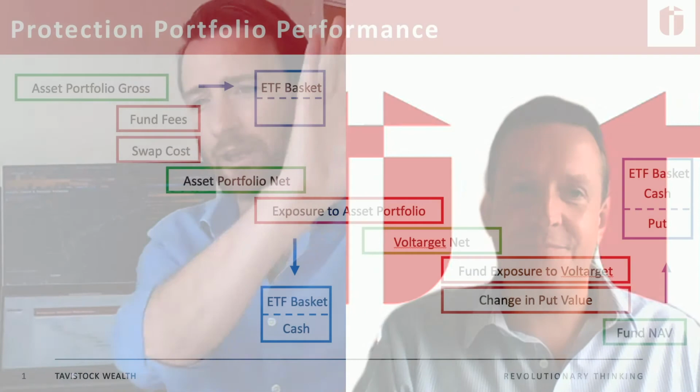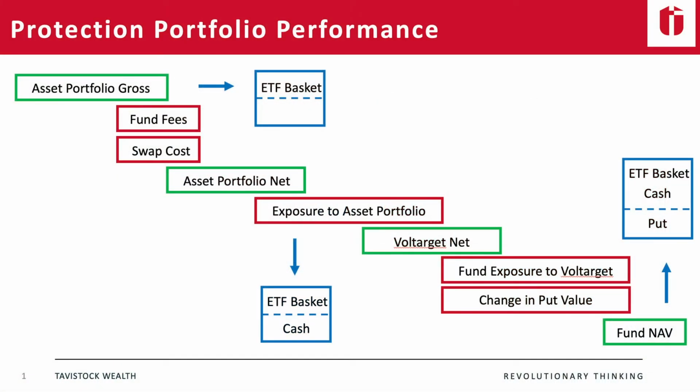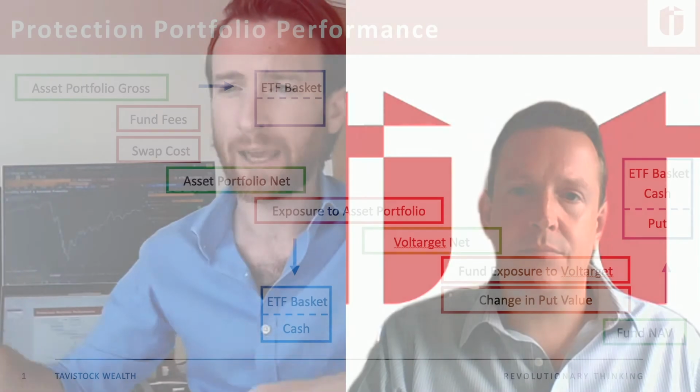So I think now would be a good time really to just briefly bring up, if possible by magic, one of the slides, which I think kind of just graphically demonstrates this process. It starts in the top left with the asset portfolio, and it moves down to the middle, the volatility control mechanism, introducing cash, ensuring it stays within the volatility parameters, and then moving down into the bottom right of the chart, which is the introduction of the put, the effect of the value of the put, and effectively the final NAV for the fund that investors gain exposure to.